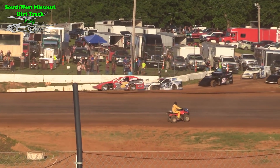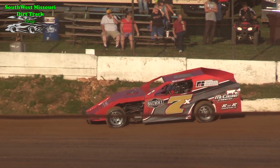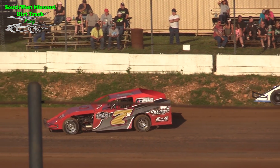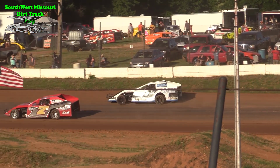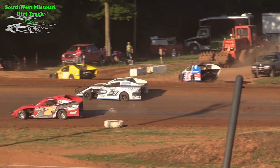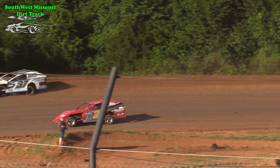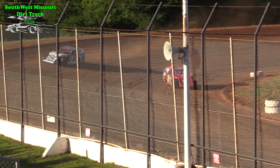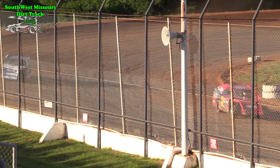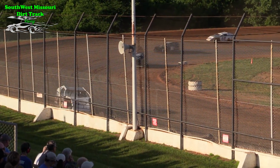Okay, next group of cars coming out onto the speedway. B Modifieds, Reliable Chevrolet B Modifieds, heat race number 2. And we're going to call them out for you. Ryan Lewis in car number 7X. Car number 37 of Clint Johnson out on the racetrack, going to the outside of him.